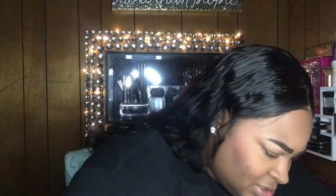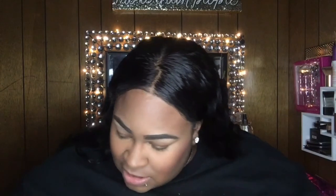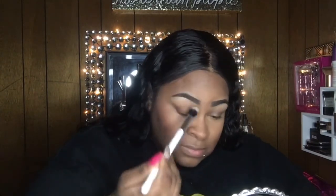So let's jump into the eyes real quick. Now, I did notice that these sets don't have eye brushes. So I'm just going to have to make do with what I got. So I'm going to take this brush, and it's a stippling brush, but I'm just going to use this to take some of the banana powder and set my eyes from when I put that damn concealer. I just want to set my eyes lightly. All right, bam, like that.